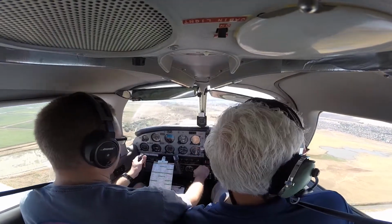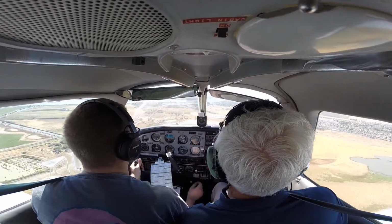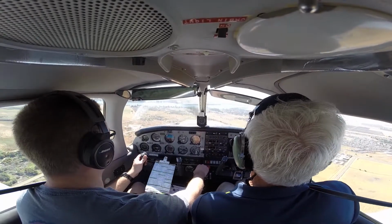There's a beam, 1500, no. Carb heat as required, one notch of flap. And just maintain your heading there, get your airspeed set. Power looks good.